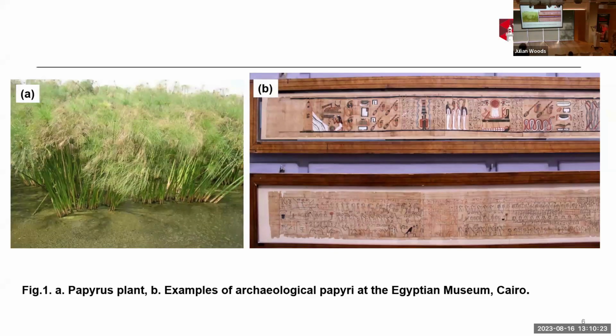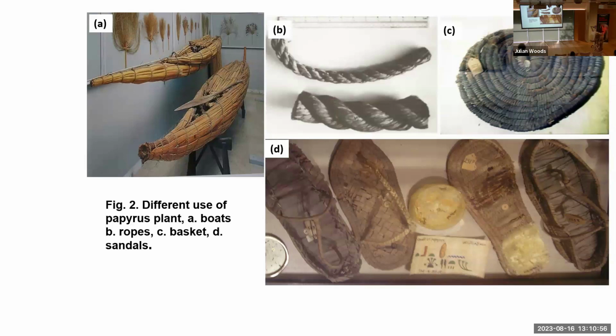This is the papyrus plant. The papyrus plant can be up to 4 meters, and we can see it consists of 4 parts: roots, rhizome, stem, and the flowers. And there is some example. I took the photo from the Egyptian Museum in Cairo, because ancient Egyptians used the papyrus plant to make papyrus sheets. But do you know other uses of papyrus? Not only making papyrus. We can see it's used in making boots, sandals, ropes, and baskets.